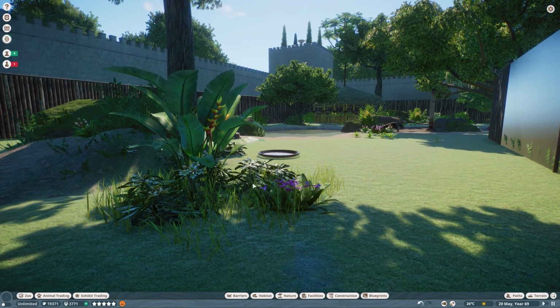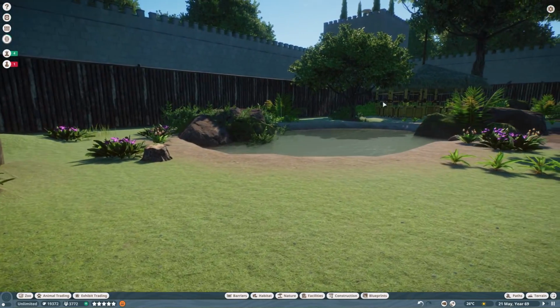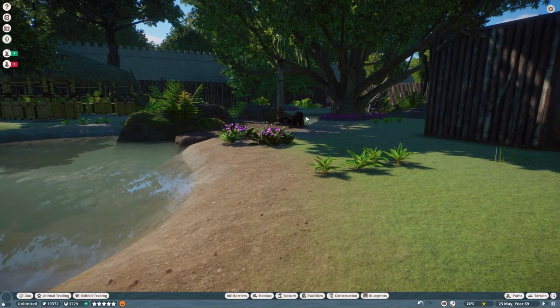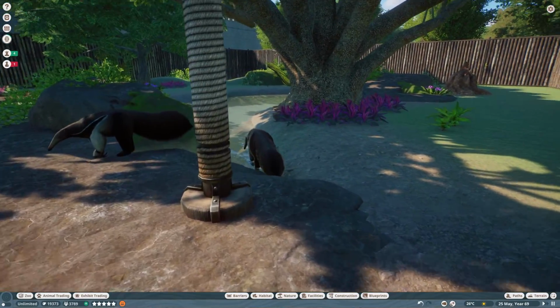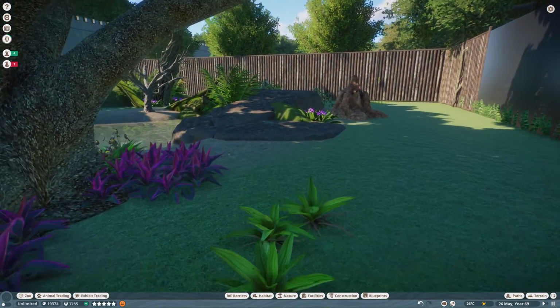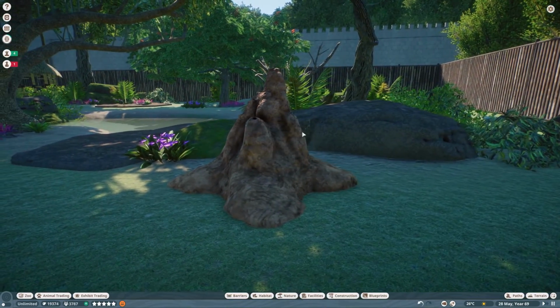Beautiful. So the flowers from the South America pack, I can find them over here. Some nice bamboo buildings. A little water area. These animals can actually swim, so they will be able to use that. Oh, you can see it. They will just show that they can actually swim. Beautiful enrichment item, this one.